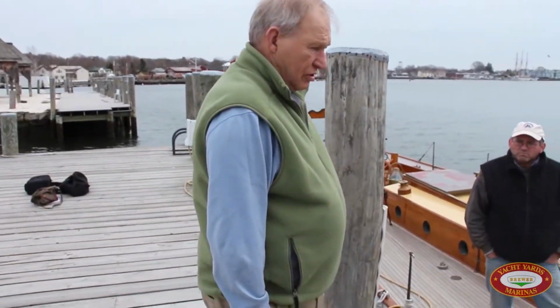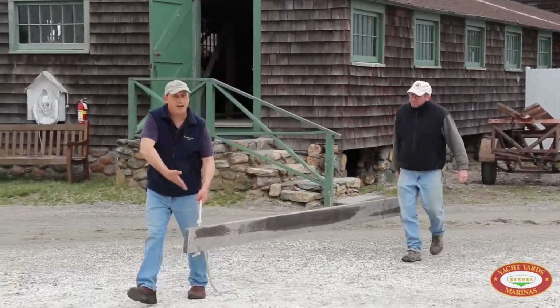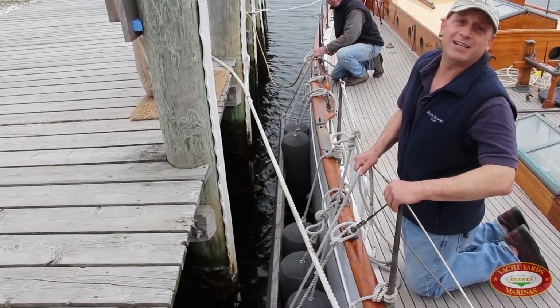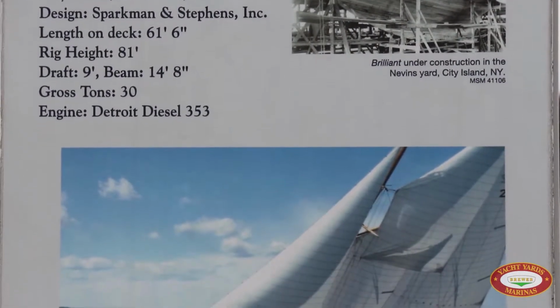We have enlisted knowledgeable Mystic Seaport professionals to offer their advice to transient boaters on visiting the museum. Nicholas Alley, captain of the schooner Brilliant, is an expert at navigating these waters. Nicholas has been sailing since he was 9 years old and has a long career working on vessels from tugboats to classic racing yachts.